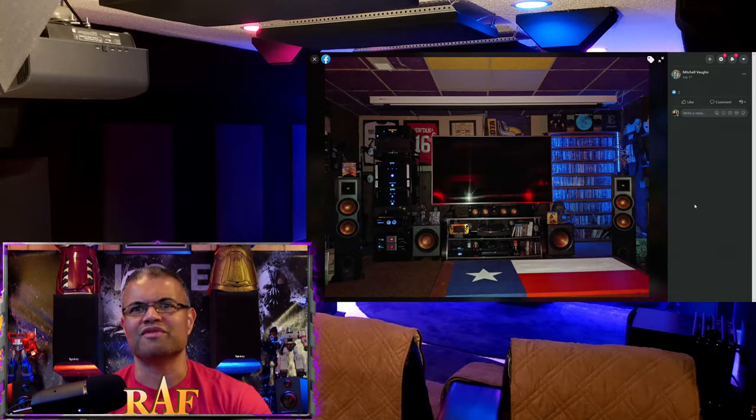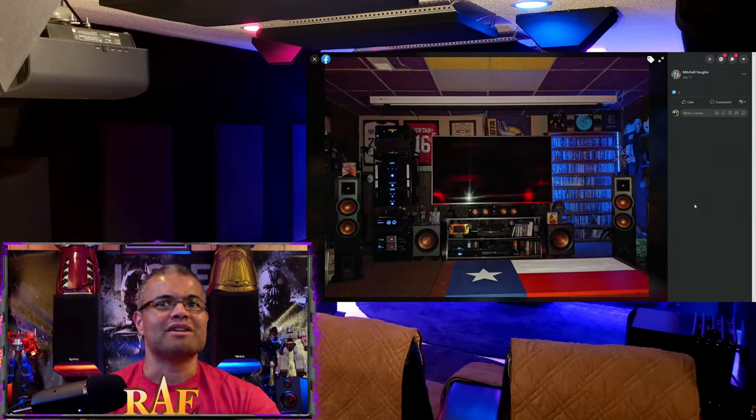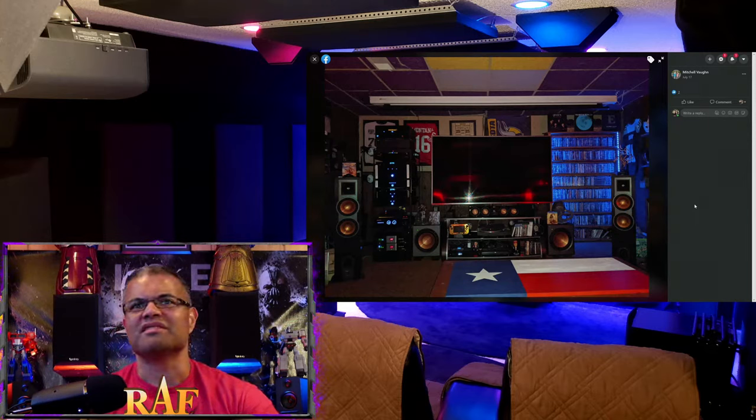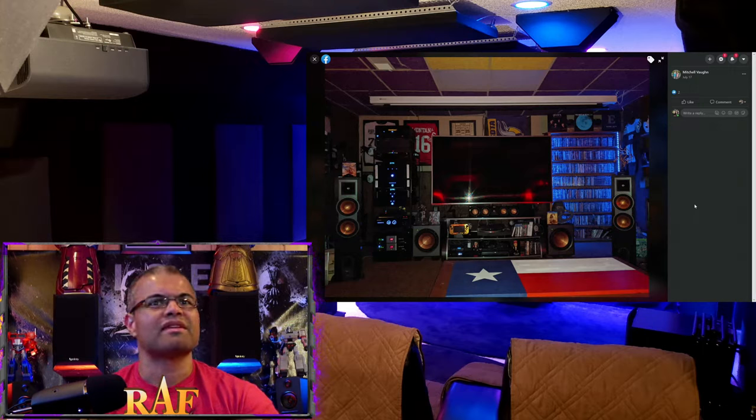Two Klipsch subwoofers. I think they're probably 12s. A couple dual 12s. Very nice. I see the MK PlayStation 4 copy. I wonder if we played yet. Mitchell, send me an invite. Let's play. I'm not sure what's on top of the sub. Is that a collector's mask or something? Looks like we got a nice center speaker. Very good. We got an LP turntable. Top middle shelf. Whoa. Some more games and stuff on there.